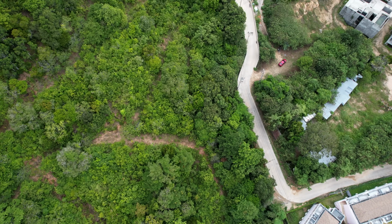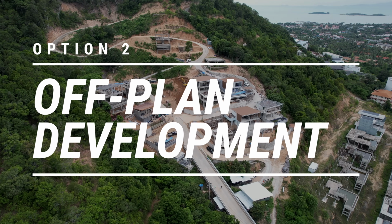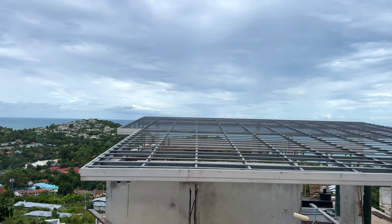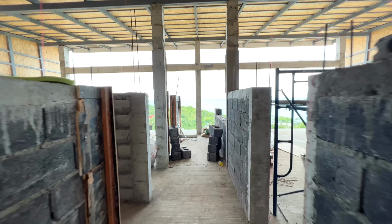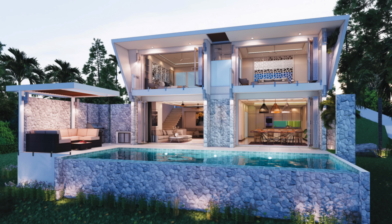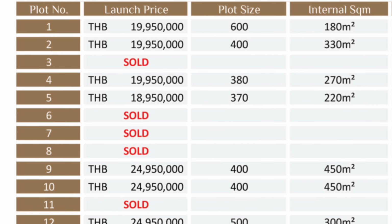And that type of customization is the main benefit of villa shopping option number 2, buying off plan. On Samui, you'll find all kinds of developments at various stages of completion, and this one is called The Heights, touting million-dollar views in Samui's most exclusive northeast corner. They're building out 32 luxury pool villas ranging in price from 19 to 29 million Thai baht.